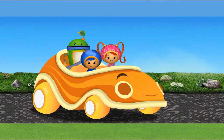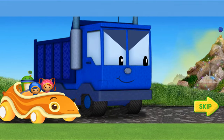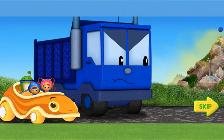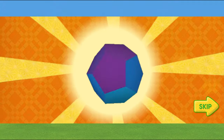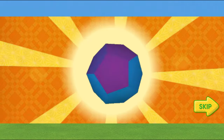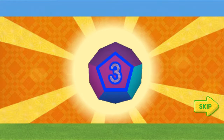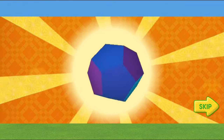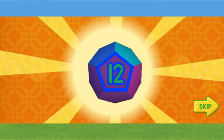Hi, Umi friend! You're just in time! Umi car and dump truck are gonna race to the top of Shape Mountain! At the top is an extra special shape, the dodecahedron. A dodecahedron has 12 sides. 1, 2, 3, 4, 5, 6, 7, 8, 9, 10, 11, 12.